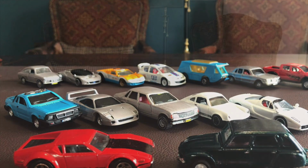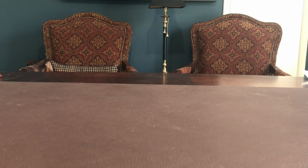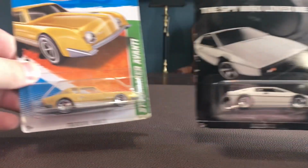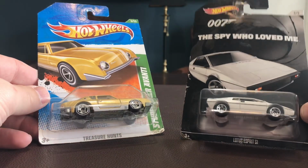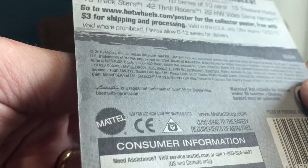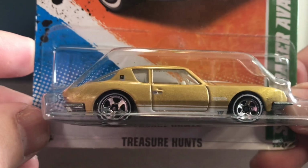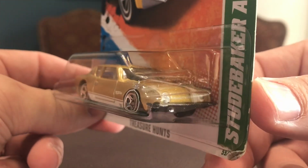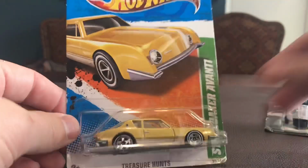Thought we would take a look at some of the progress on the customs that Mick67 sent me, but before we get started, take a look at these two Hot Wheels. One is a treasure hunt, pretty cool Studebaker Avanti. I believe this one is from 2011. It is a treasure hunt and really well done. Gold rail riders on it, full detail front and rear. Just a really cool car to begin with, one of my favorites.